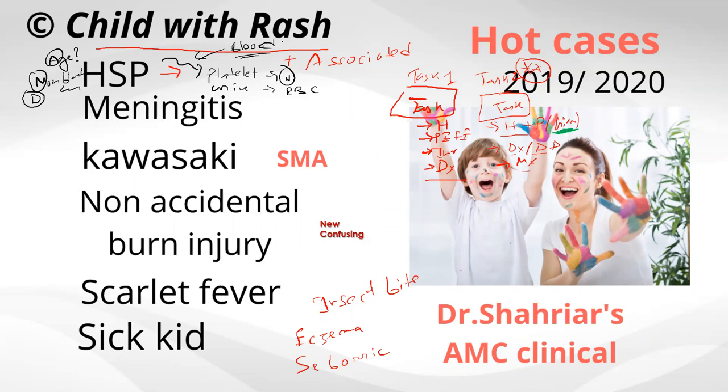Then if the case comes with history, we usually start the case by taking the history. There's a nice mnemonic, discharge. I will show you that one. But initially we start with the typical history we have learned in pediatrics. We also ask about birth, we also ask about topes. So these are the mnemonics we ask, and then we come to some specific history.